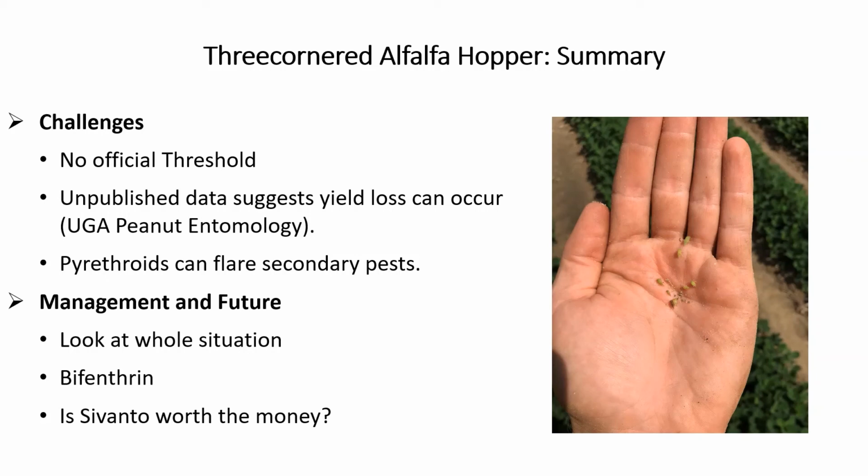Just like to note that a pyrethroid like bifenthrin or the Warrior, we know that they have the ability to flare secondary pests like spider mites. So you really need to look at the whole situation of a field. Is it a dryland field, or has it been a dry year? Is it possible or likely that we might flare spider mites with a pyrethroid application? And then again, if we ever can nail down a threshold or a known yield loss associated with the pest, we'll be able to answer the big question: is Sivanto worth the money? Is a $31 insecticide application worth the money, or are we saving enough yield to cover that cost?